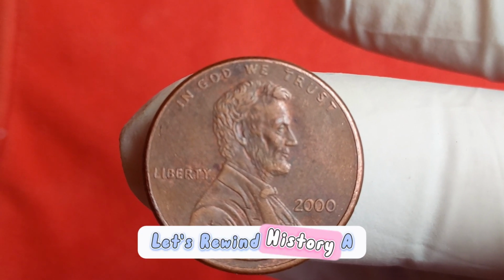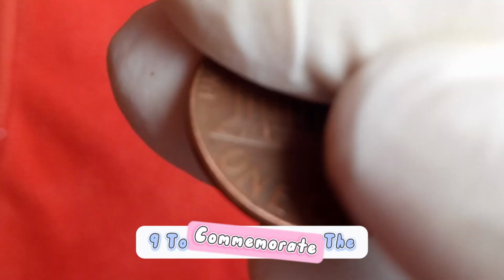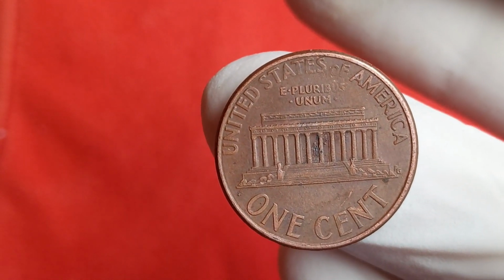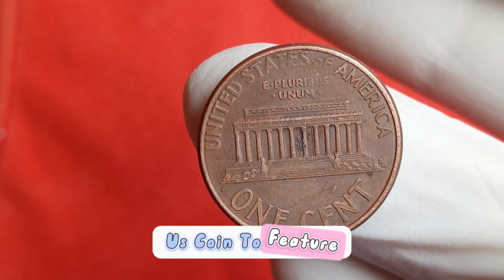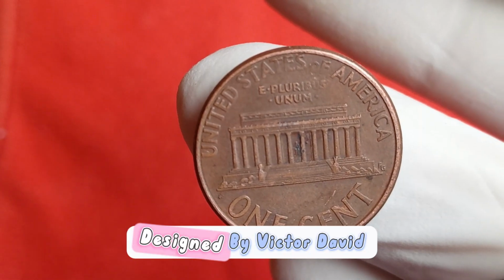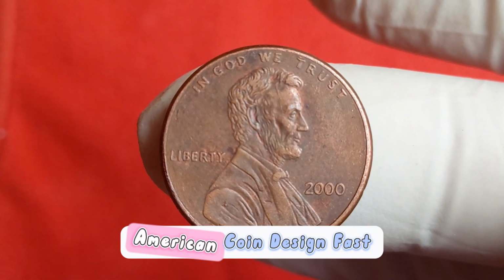Let's rewind history a little. The Lincoln cent was first introduced in 1909 to commemorate the 100th anniversary of President Abraham Lincoln's birth. It was the first U.S. coin to feature a real person, a bold move at the time. Designed by Victor David Brenner, the Lincoln penny replaced the Indian head cent and marked the beginning of a new era in American coin design.